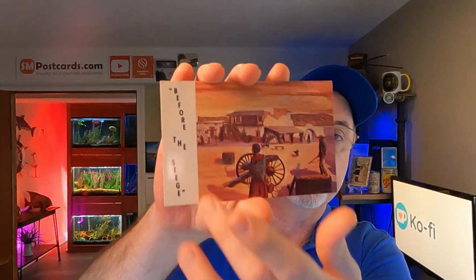Next one is Before the Siege. This is a painting, Bud Brain, Western artist. This was Before the Siege. There's a cannon, has a little banner on the side. Looks like it's part of some kind of series or something. Sold that for $4.65, chrome card.